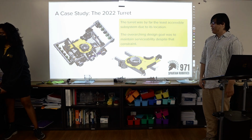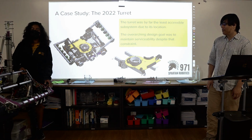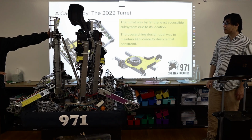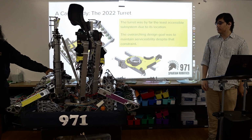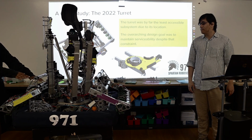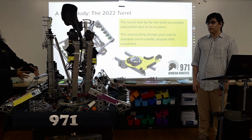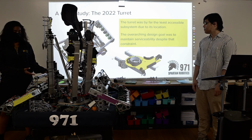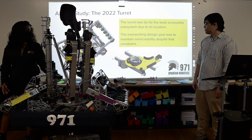All right, so starting off, I'm going to roll this to the center so you can see this better. But this entire robot has the upper half on a turret. So the turret subsystem is the least accessible because it's all at the bottom and we need to compact that. Our overarching design goal was to maintain as much serviceability on this as possible despite the space constraints.